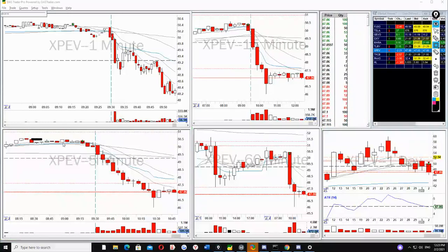Remember the rules? If you're entering within the range, your stop loss is the low of the range. If you're entering at the breakout, stop loss is the middle of the range. So I took it to the long side, got out, and that was my first loser for the day, and it was 1 hour loser.